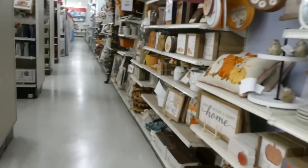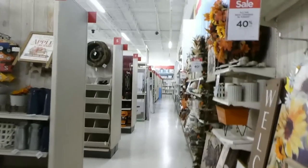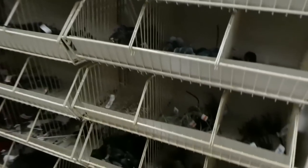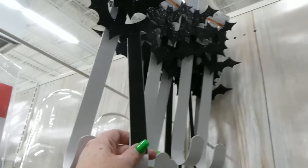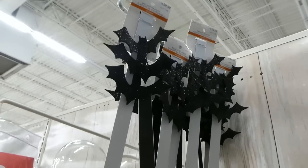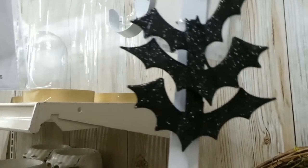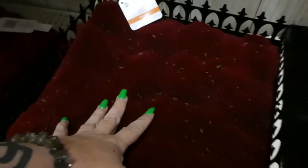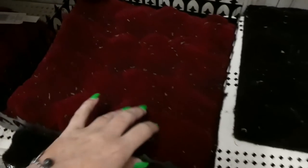So we're gonna just walk this way. Fall. Ooh, I see you've got a little jack-o'-lantern. Ooh, wait, okay. All the cool stuff to make your wreaths with. Ooh. I like it a lot. Oh, but why is it white though? Disappointment. Ooh, look at this fun thing. My cats would absolutely use this as a bed and probably destroy it.